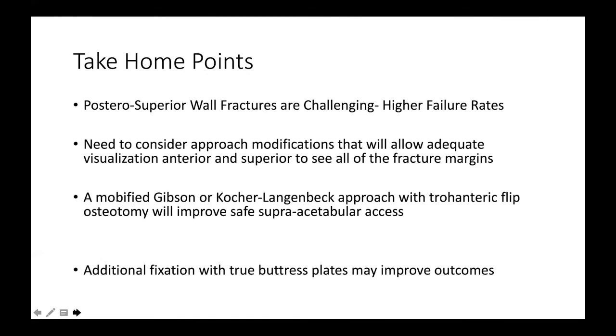So that's it, Mark. I'd be happy to take any questions. Or hey, Steve. Do you have any points or keys that can help us extend the exposure through the Gibson? I know that Roy Moe talked about extending it all the way up to the iliac crest or even peeling anterior, especially when the patients are in a lateral position, I find it a little tight sometimes.